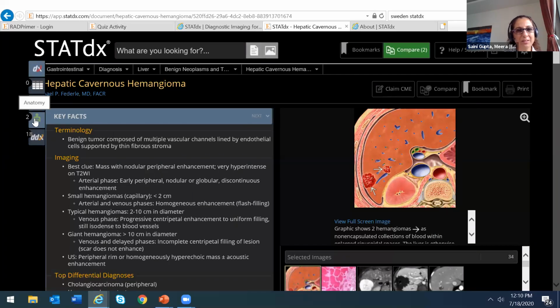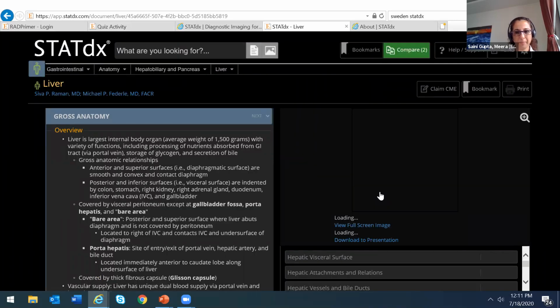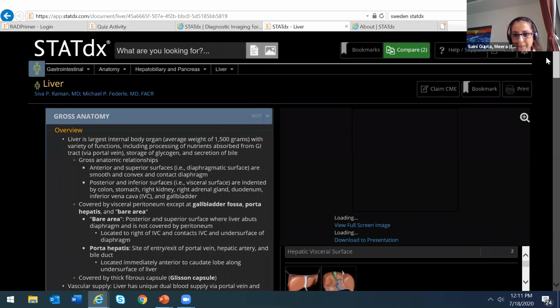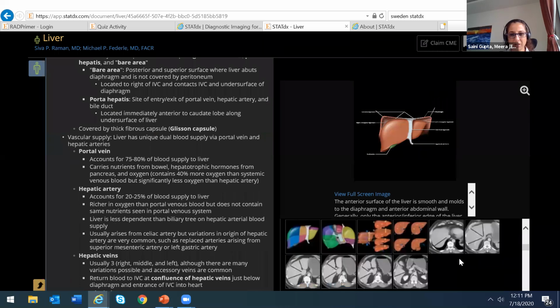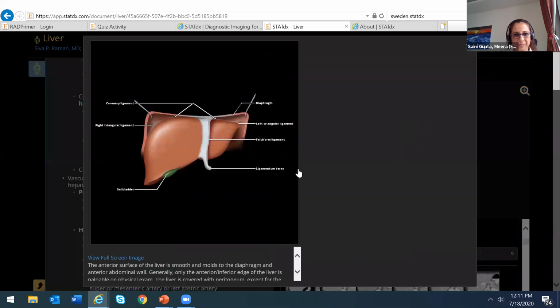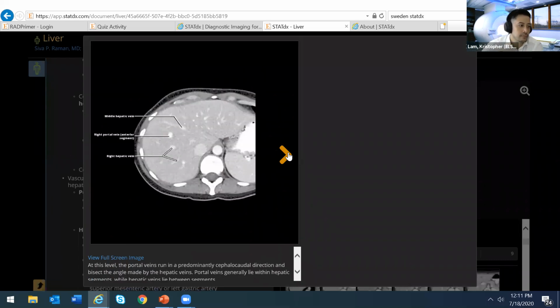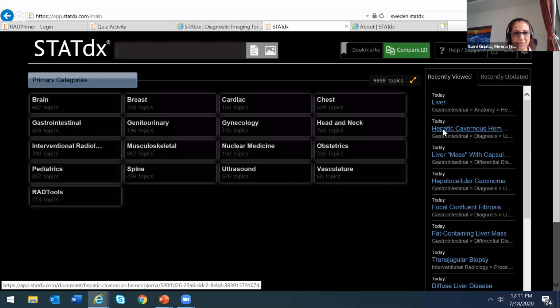So in report writing, many times, either you want to review your anatomy or you want to refer to it. So there is an anatomy tab that you can go to review that. So I'm just going to go to the liver. It's taking a while to download. But you can see here that there's a lot of interesting normal imaging anatomy that you can review or add to your report. Again, all of these can be downloaded as well. Now, again, it's hard for me to go back to the previous page, so I go to the recently viewed, and I'm back to the diagnosis.